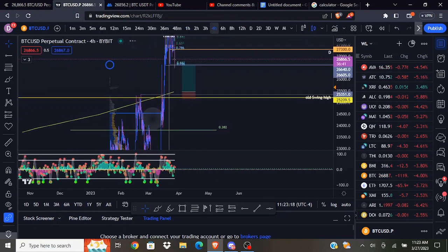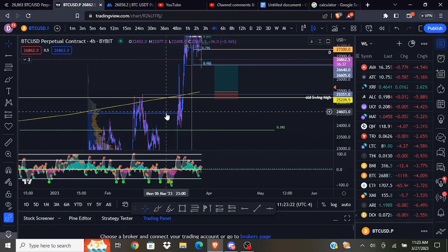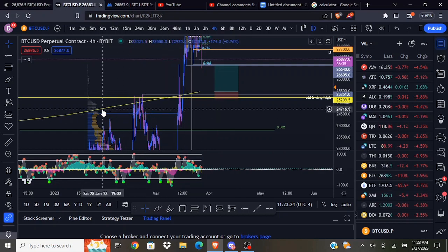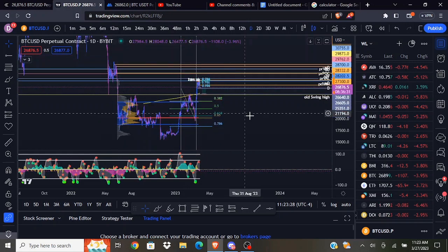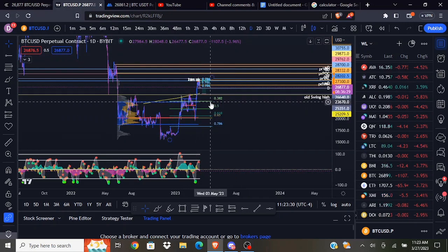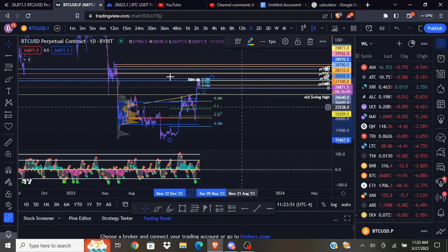And I would also be aware of the value area high retest. We have the value area high of this little range right here. We can also look for the value area high of the larger range, which is coming in right around 23.7K, 23,670. And the 382 of this entire move is also lining up pretty nicely with that value area high. So, this would probably be the next zone I'd watch if we lose that 25K level.